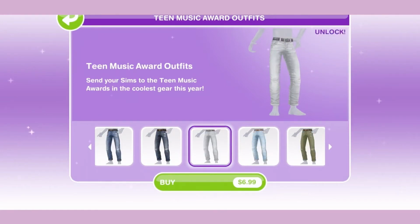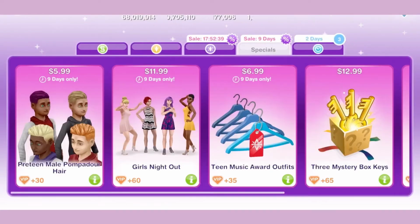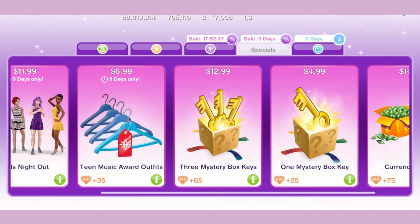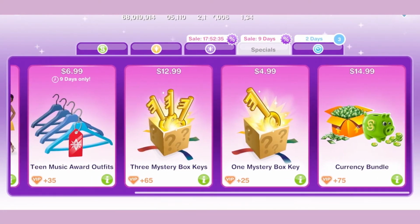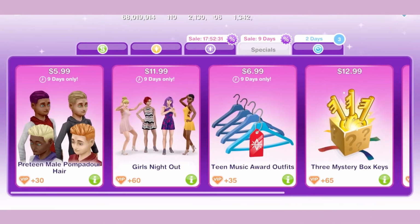So you see, these are the pants. They look very cute, and there are only three sets of items that you can purchase here. The rest of them are the mystery box keys as well as the currency bundle set. Let's go ahead and check how they look when we try them on.